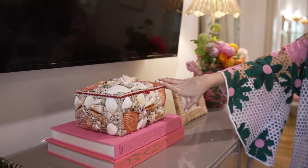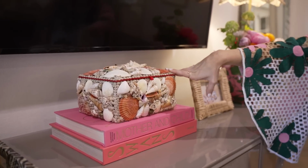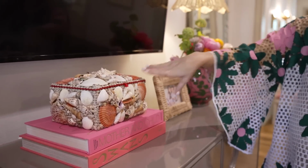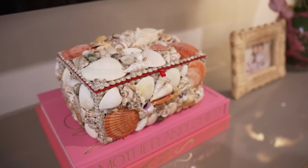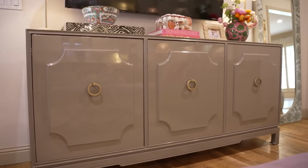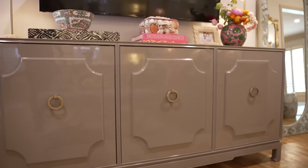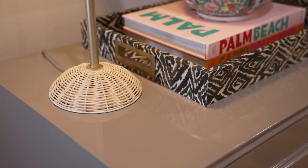I use it to hide Wii remotes because I introduced my kids to the very old Wii over Christmas break, and just stored coffee table books here. I use this bowl to store remotes. I think anything pretty that you can have to hide the functional is key.